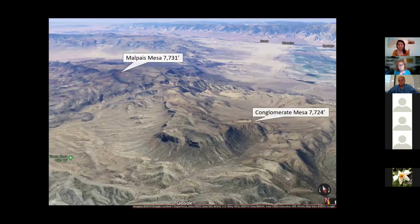And so I wish I had drone footage, but I don't. I actually had free access to one, but I couldn't use it because of the pandemic. So you'll have to do with this Google 3D view. And just to orient you, we're actually north of Conglomerate Mesa looking to the southwest. And so this is what that sedimentary rock looks like. It's really apparent on the ground as well. It's light colored. And then to the south at Malpine Mesa, it's much darker, nearly all volcanic.